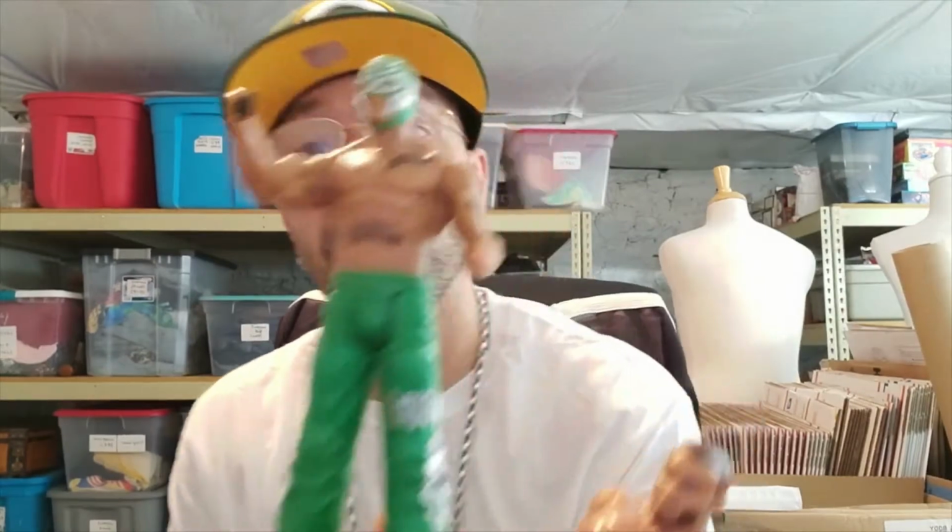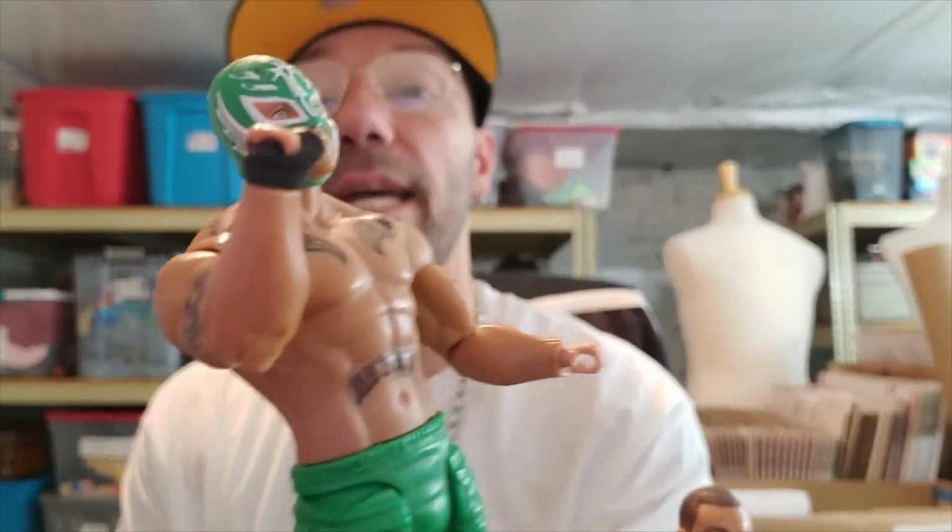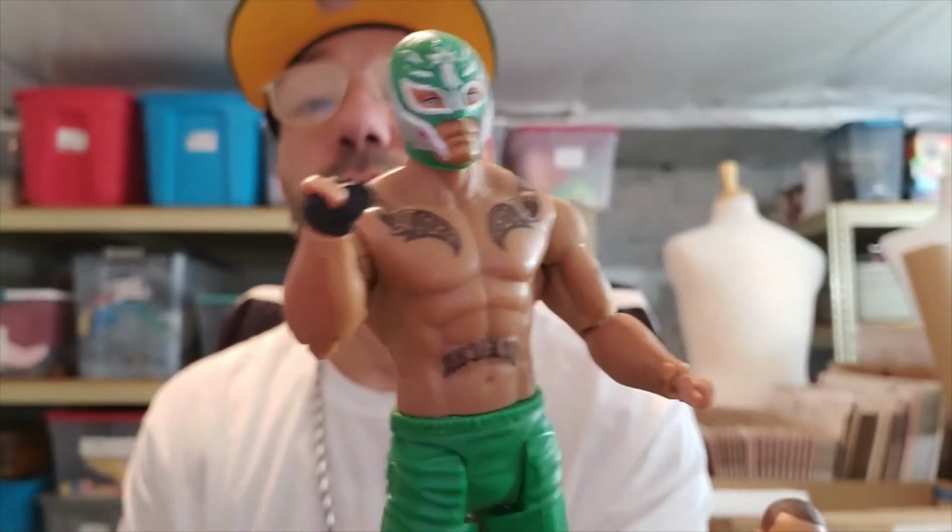And then there was a bunch of wrestlers. I think she gave me the one for free and the one for a dollar. And I said, no, I'll just give you a dollar for, I don't know if that's Rey Mysterio or if that's the other one. I think that might be the other one. He's missing his hand and his other one's kind of chewed off. So we got him. What is it? I don't know who that is. I can't remember his name.